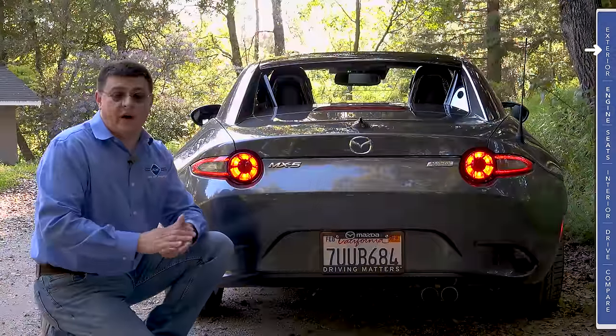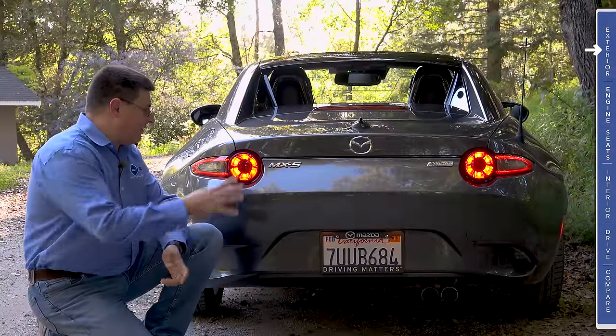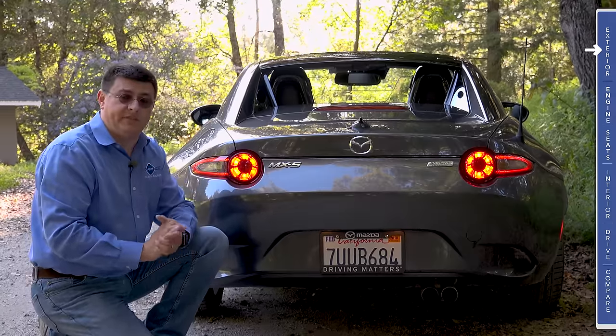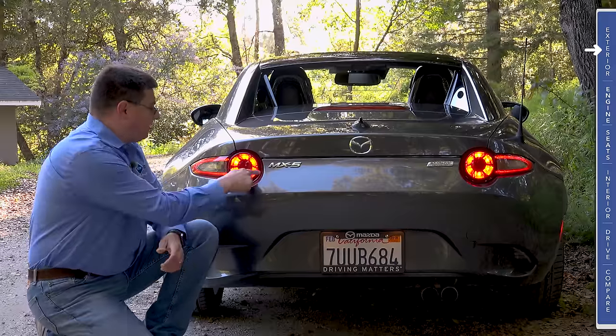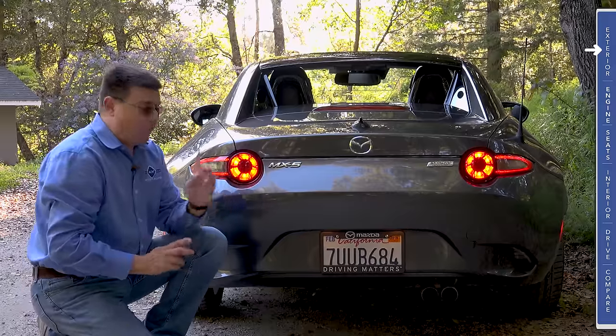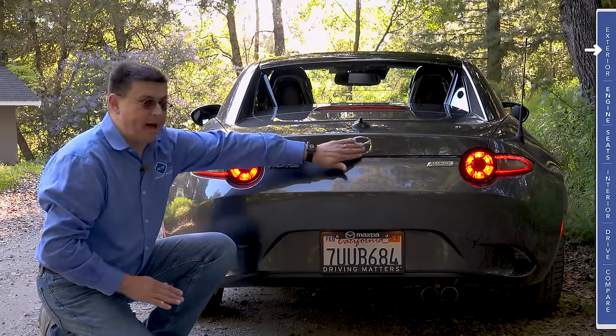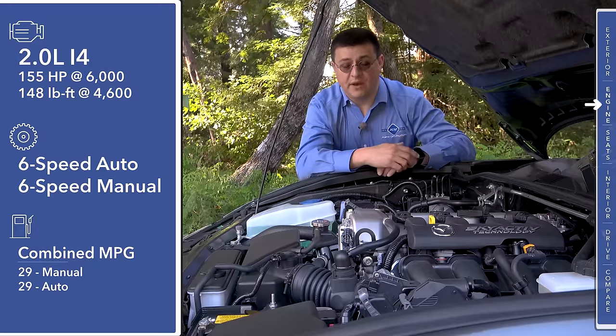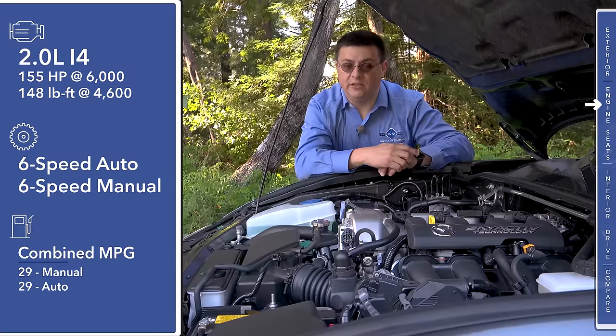The front of the MX-5 looks a little bit different than other Mazdas out there, but the rear definitely looks like a Mazda. It also kind of reminds me a little bit of the Jaguar F-Pace. We have these round tail lamps with this other light pipe that goes right there off to the side. One thing you'll notice back here is we don't have a backup camera at all because that would add extra weight.